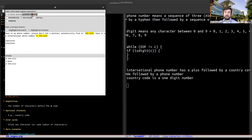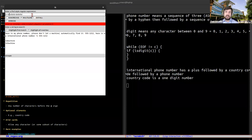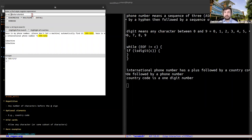Notice that these two regular expressions are identical, except one has something in the beginning that the other doesn't have. Okay, so good. Somebody wrote plus D space, or rather plus D or space. I think you may have a little mistake. So notice what happens here. Basically we only match space and then a domestic phone number.